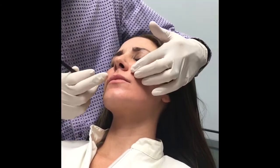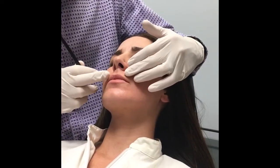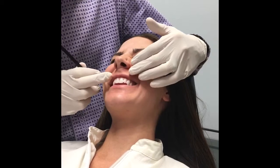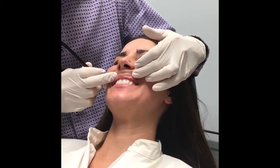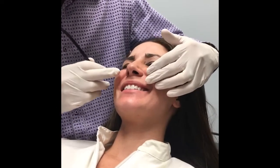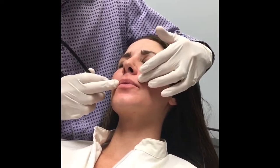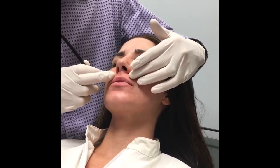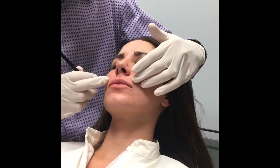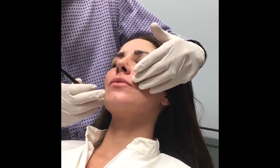Another area we inject Dysport or Botox is for the gummy smile. So when people smile, some people show a lot of their gums. Not Hannah, but some people. And there's a way to inject right in these areas to lower that muscle, lower the lip, I'm sorry, to weaken that muscle so you don't smile quite as big and you only show the teeth and not the gums. So that's a great area as well.